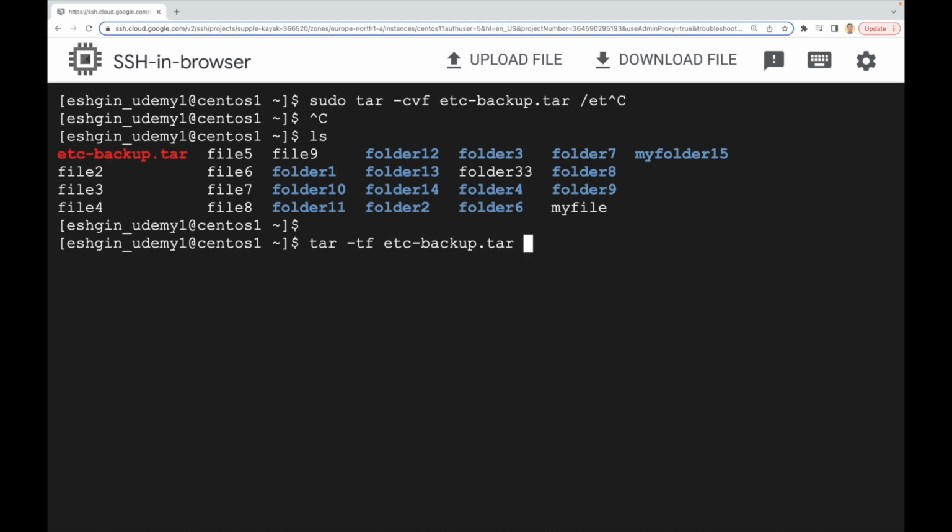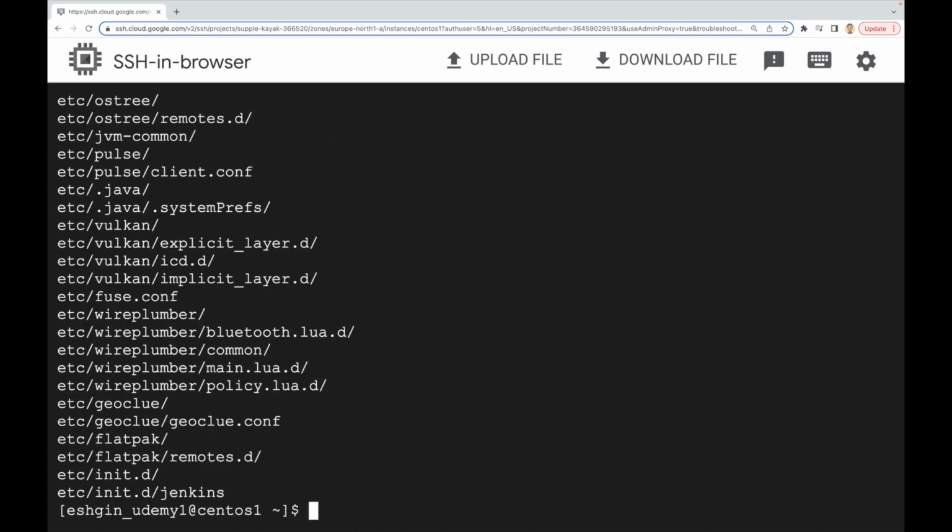So our file is etc backup.tar, and when I press enter, it will just read the contents of the tar file. Just remember that it doesn't extract anything, it just reads the files. Let's press enter.